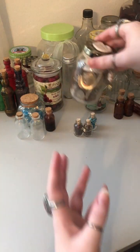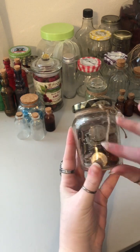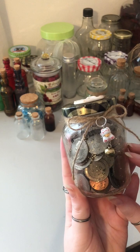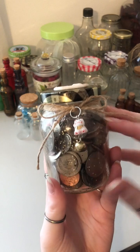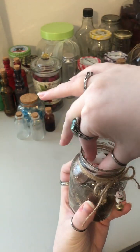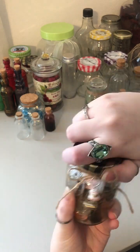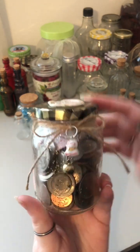Another spell jar I have is my prosperity jar. This one I dressed up with some gold glitter on the outside and a lucky cat charm, and I keep spare change that I find in here, and also some citrine and pyrite for attracting wealth to myself. I also keep, I'll show you, a packet of salt in here. Salt is very protective, so I use this to protect my assets. And I, again, just made it look nice because who says witchcraft can't be pretty?